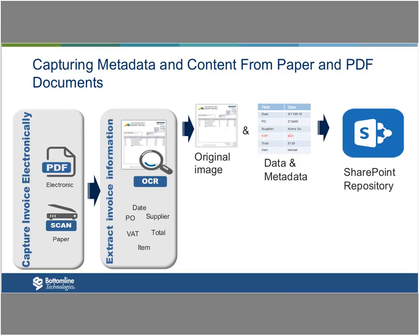And likewise, if a document comes in paper format, we would recommend that you scan that document, and most scanners these days will give you the option to scan that file into PDF format. So now we have a common file format. The next thing we need to do is extract the data from that common file format.